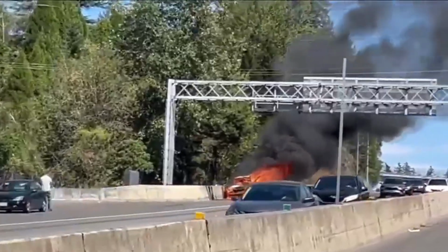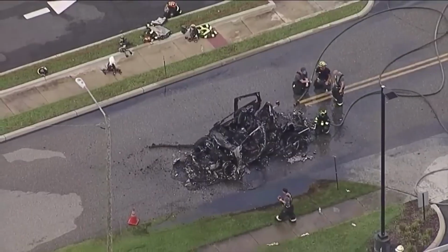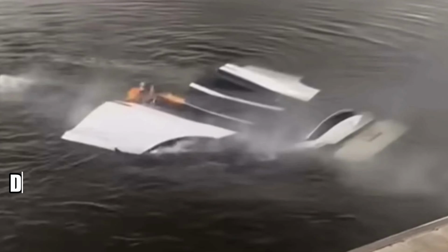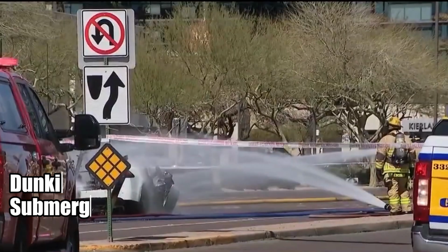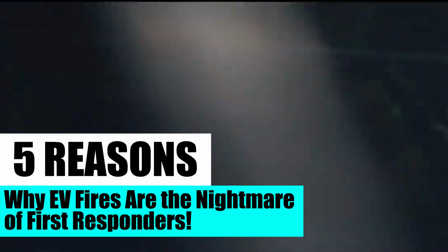When an electric vehicle catches fire, it's not your typical car blaze. It's a completely different beast. The methods required to extinguish these fires are extreme, pushing first responders to employ tactics that sound more suited for a disaster movie than real-life firefighting. From dunking cars in rivers to submerging them in massive water tanks, the strategies we use to tackle EV fires are downright wild. Let's dive into just how outrageous these methods really are.